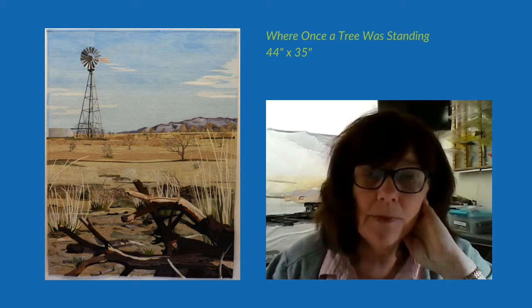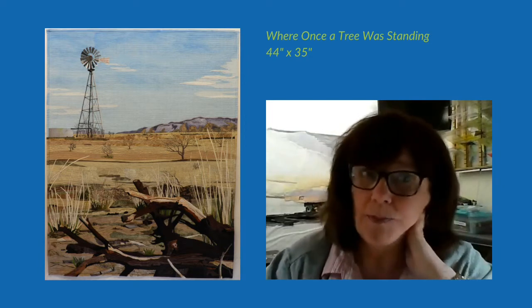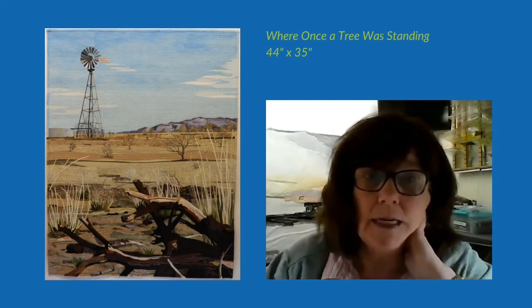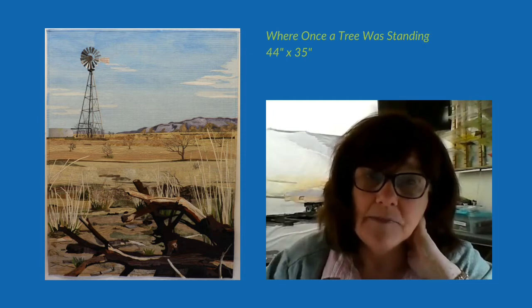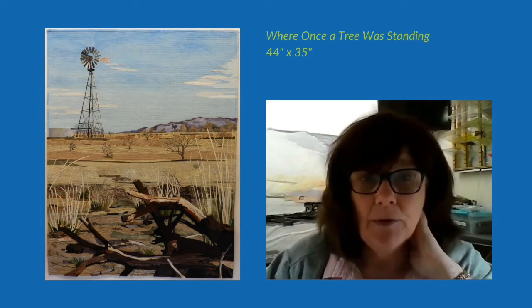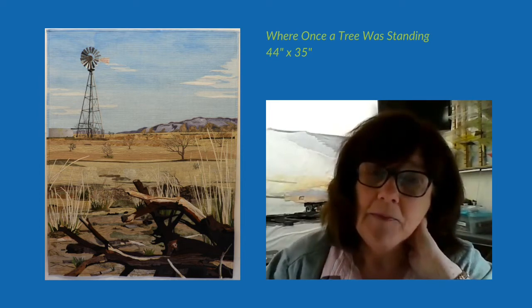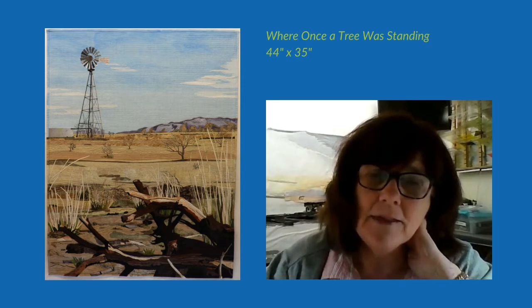When I actually got around to doing the quilt, it was after I had completed another large piece called Navajo Boy with Truck, which was a 9-month work. And I always have a sense of loss after I finish a work like that. So Where Once a Tree Was Standing was created in a rather dark time for me. My son had gotten his PhD and had moved further away from me geographically. And it also was the beginning of the pandemic. So there was a lot going on.